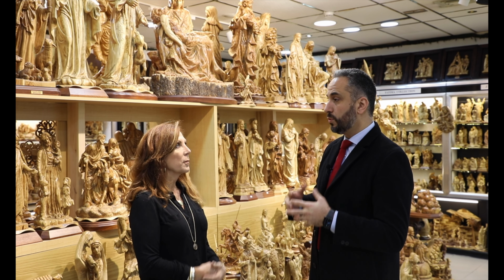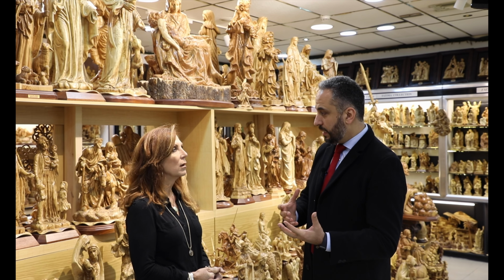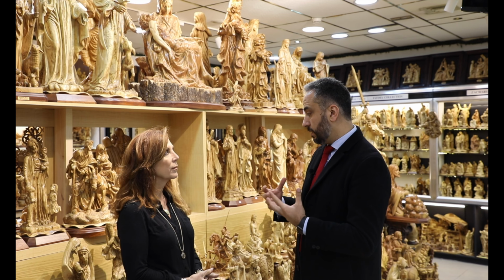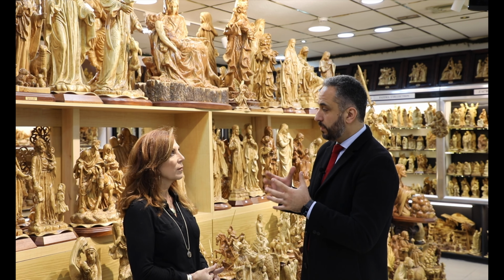Yes, we try to rebuild and recreate the Bible in our pieces too. Not only the detailing, the workmanship and the artistic work on it, but also we try to recreate biblical stories.